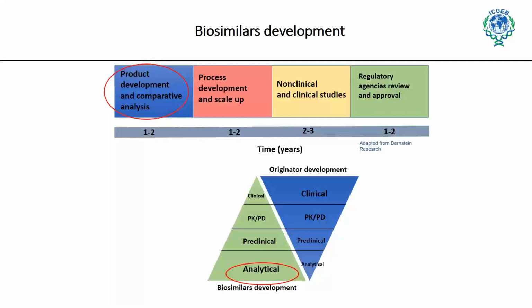So we were thinking about what every company that wants to start needs: to spend like 7 to 10 years through this whole process of product development, regulatory agency review, and approval. That's a long time.